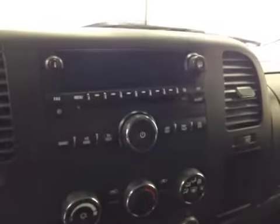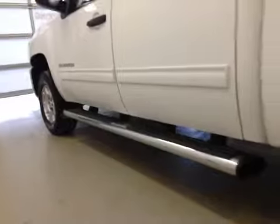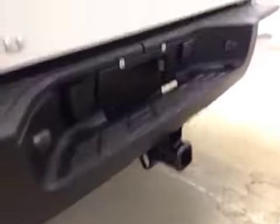cruise control, comes equipped with OnStar, AM/FM radio with CD player, auxiliary capabilities, climate controls, traction controls, four-wheel drive controls, upholstery is cloth, color is ebony. Comes equipped with tube running boards, 17-inch rims, mud flaps, trailer tow package, spray and box liner.